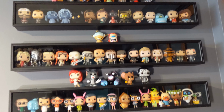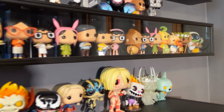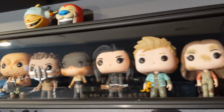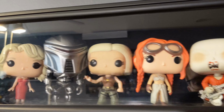On this wall I have some of my favorite adult cartoons, I guess you could say, like Bob's Burgers. I've been in love with that show forever. Some of the cartoons and animations I've grown up with, including the Disney titles. Some of my favorite movies and sci-fi shows are also in this case right here. So Battlestar Galactica, Mad Max: Fury Road. Firefly's in here, of course, as well.